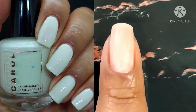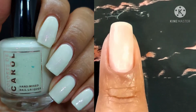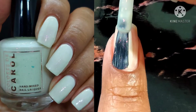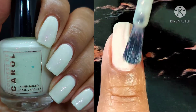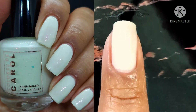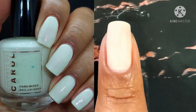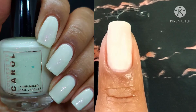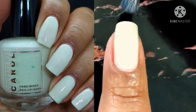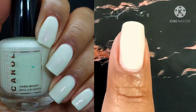I love this one because it is so delicate. It is so subtle, and you really don't see the flakies unless you're looking for them. So, if you guys are in one of those office settings where there's a person that worries constantly about how flashy your polish is, this is a good choice because it's so beautifully delicate that it's not going to be offensive to their very sensitive eyes.